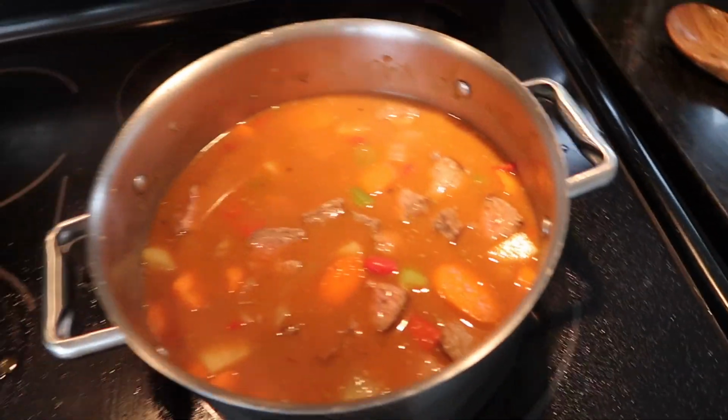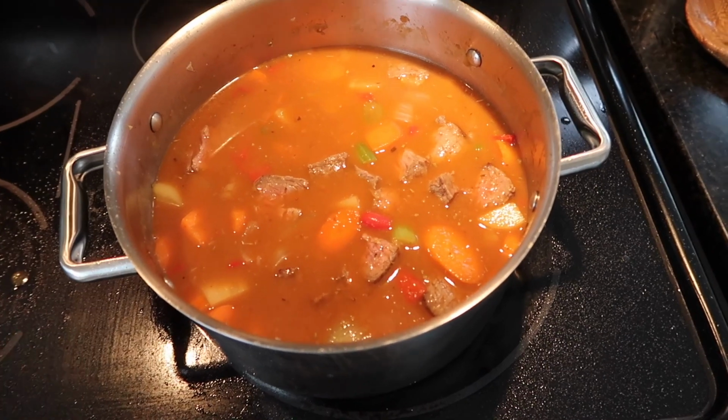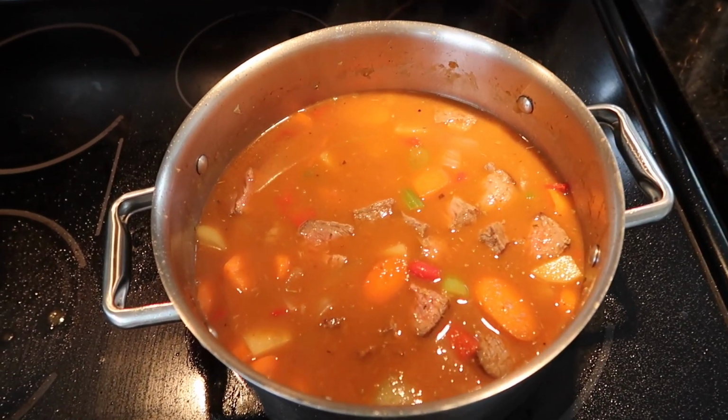Okay, so I didn't film those last few steps because it all happens way too quick. I didn't have time to do camera and come back, but everything's in the pot and it's looking really good and it smells incredible.